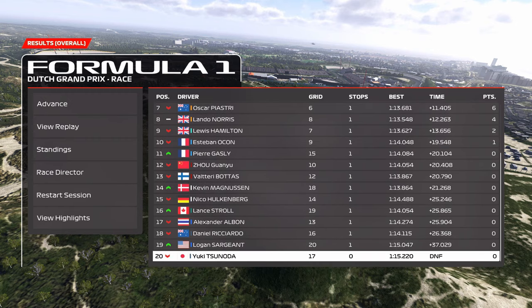It's time to see how things are shaping up in the Constructors' Championship. The lead at the top comes down after a strong weekend from the challenging pack.